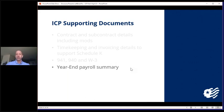Because we're going to have your general ledger data. We're going to have these 940, 941. We've got a W3 that we're looking at. Now we've got the payroll summary. It's a little bit of an exercise, but if all of those things reconcile, then it's going to make the audit of your incurred cost proposal much, much easier.